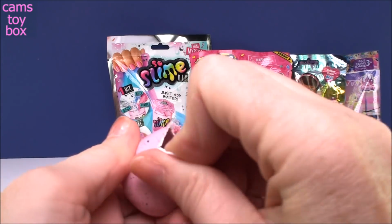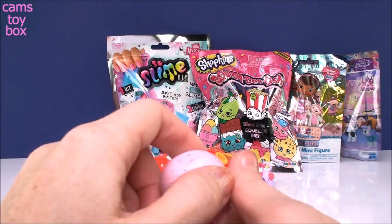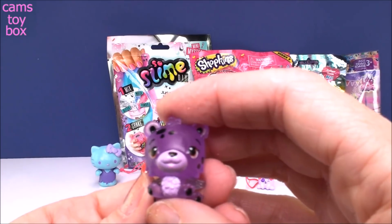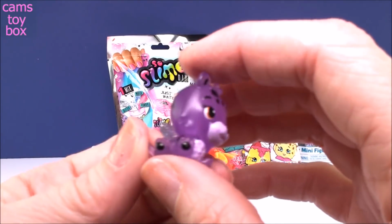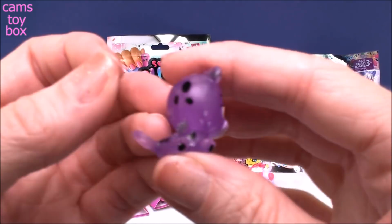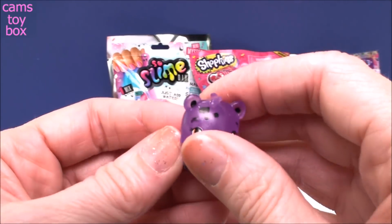Peel back the shell. And it looks like we got a beautiful purple crystal one. Oh, look how cute. That is absolutely adorable. I love the beautiful purple. So cute, right? Little silver wings. So that means that it's a common collectible, and it is super cute.